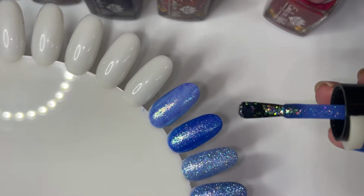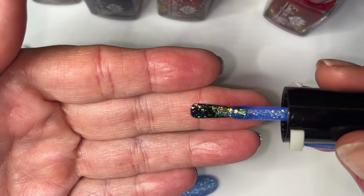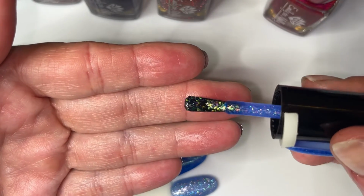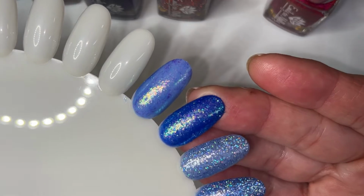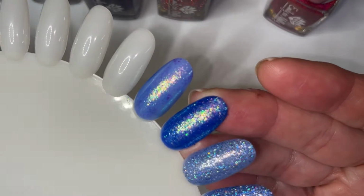So this is one of the wide ones that she's going to. It's a nice wide rounded paddle brush. She calls it a fan brush, but I would call it just like a rounded paddle. So this is Begin at the End, and here it is in 1 coat and now 3 coats. Very pretty blue with lots of different colored flakes in there.